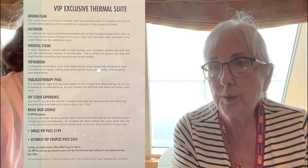The day spa pass lets you go into the different rooms that the spa has. Anyone can use the workout areas, the gym portion is included in the price of the cruise. If you want to do a class, there is an extra cost for that. But if you want to use the day spa pass, you get to use the thalassotherapy pool, which is like a big hot tub, but it's huge.